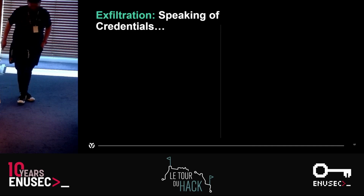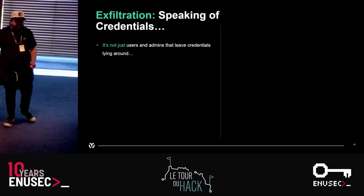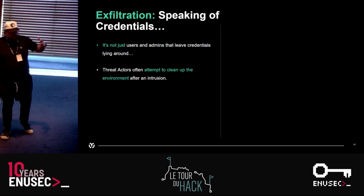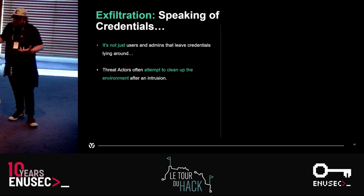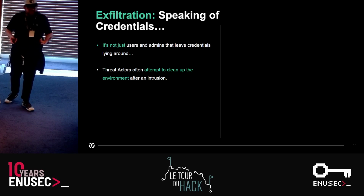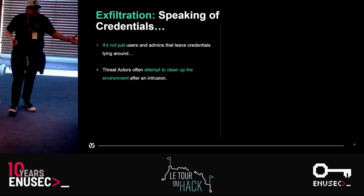Peak efficiency. Speaking of credentials, it is not just users and admins that leave credentials lying around. Threat actors will very commonly attempt to clean the environment post-intrusion. It happens to us a lot. We see evidence of data staging in archive files. We then jump in via CrowdStrike and they're not there anymore.